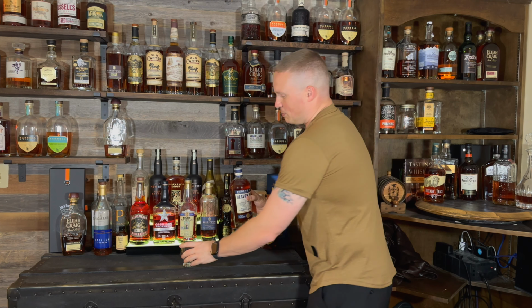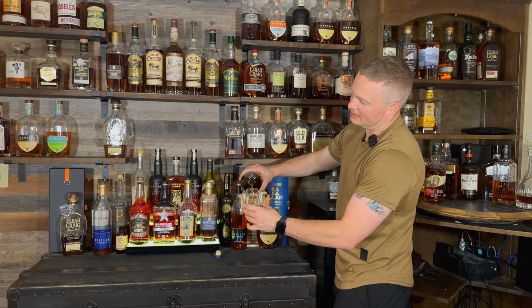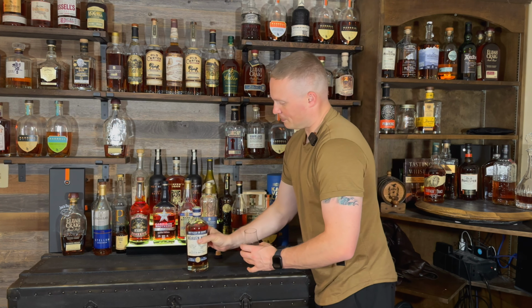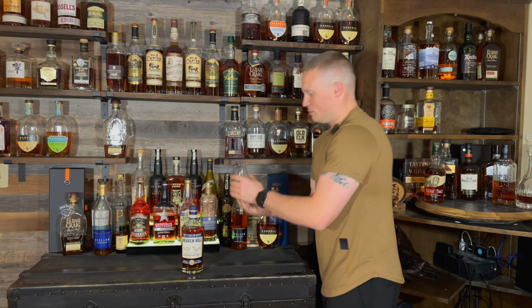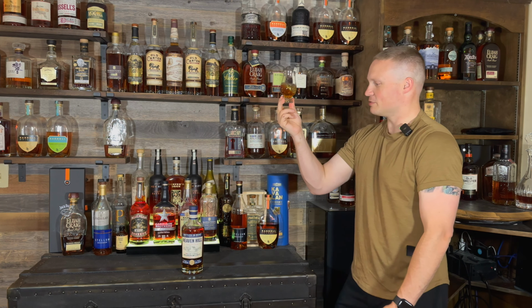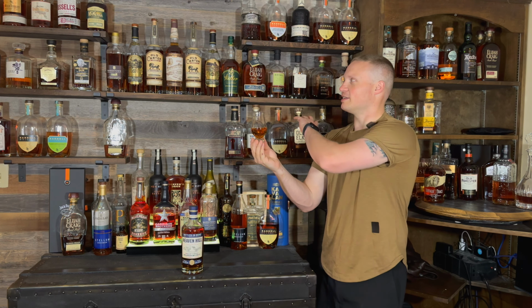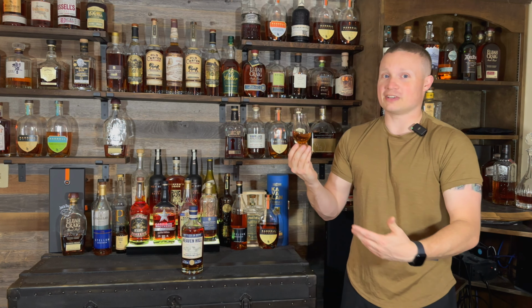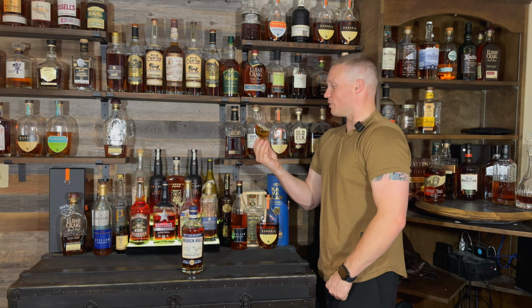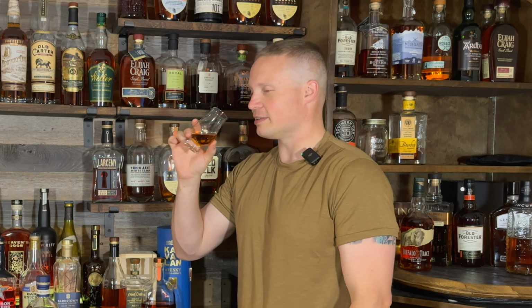All right, let's do the pour into the glass and see what we're actually gonna get out of this glass. Oh, starting to sound like Matt Porter there for a second. Okay, poured it out. It is relatively dark, I think, comparatively, especially considering you gotta keep in mind some of these up here are much older or are finished, so may look darker for those reasons, but this one's pretty dark. All right, Heaven Hill 7-year Bottled in Bond, nose out of the glass.